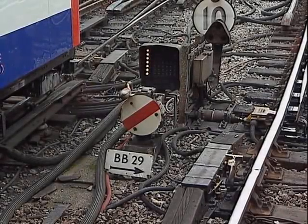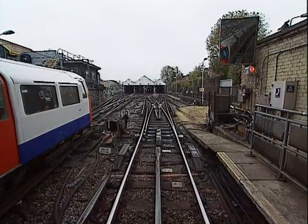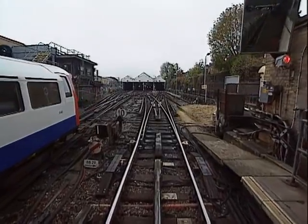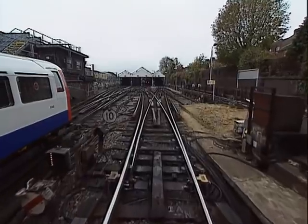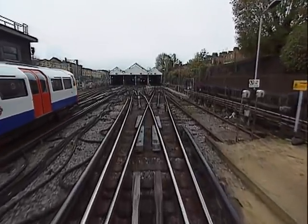D-train, closing the doors by the porter buttons if you're in passenger service. When shunt signal Bravo Bravo 29 clears with a Route 1 indication, proceed onto 22 Road at no more than 10 miles an hour.